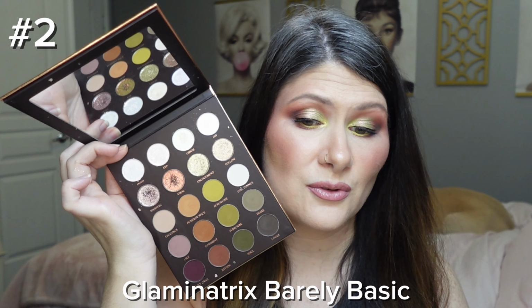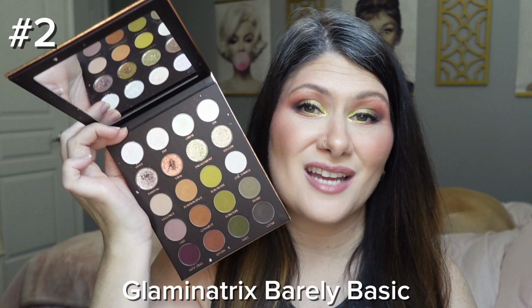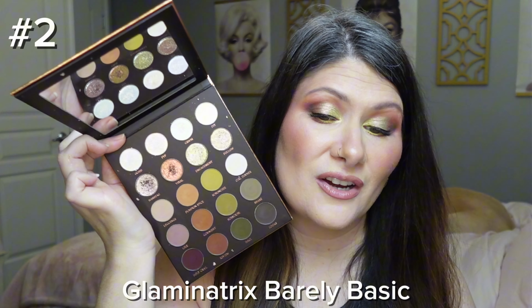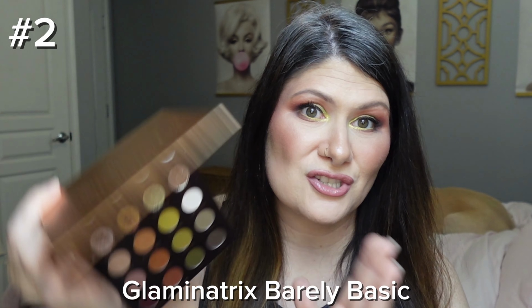I love the looks that I've created, and this is barely a basic palette. It's a really good staple palette to have in your collection. It's very easy to create looks with this. I absolutely love this one so much.